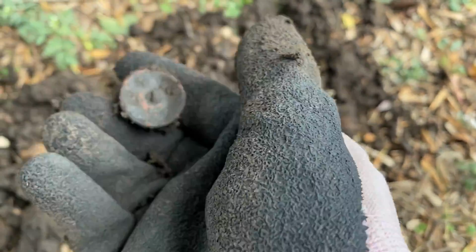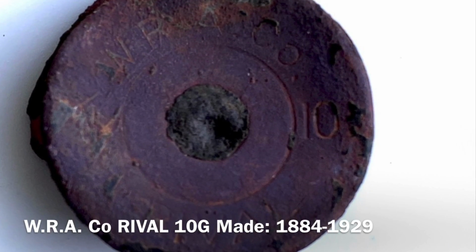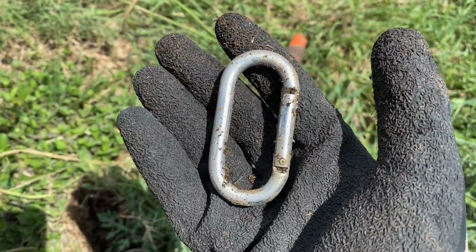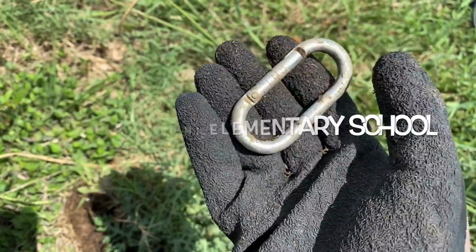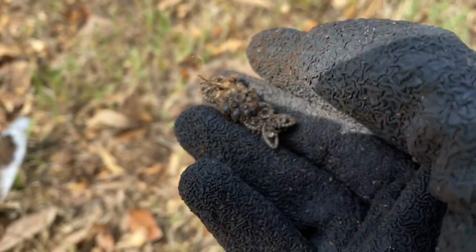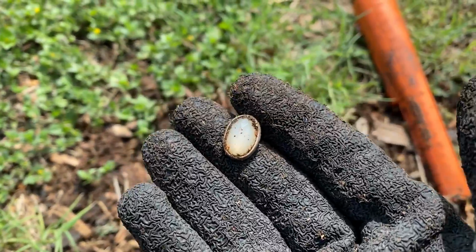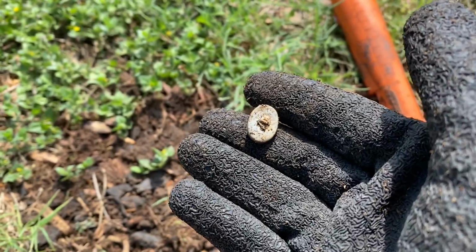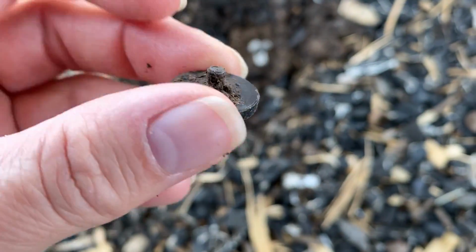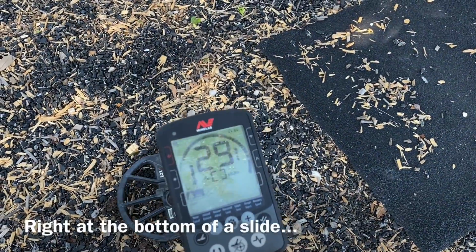Got a 20, 21. Got a shotgun shell head stamp. Got a 16 signal and got a button. I got a 20, 21 signal. I got this clip here. I was getting a 17 signal. I don't know if it's a pin or hair barrette. Yeah, this 20, 21 signal. Got this little piece off maybe some bling jewelry. Maybe an earring. Yeah, 29, 30. Got this, I don't know what it is, screw in the back. There's still a signal in that hole.